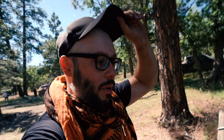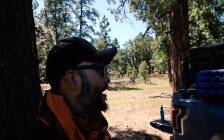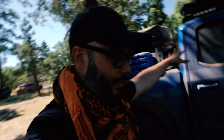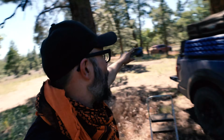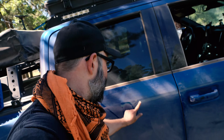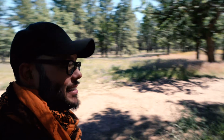All right, we are here. We found our next camp spot, just a few miles away from the Grand Canyon, out in the forest. I think we're actually just a few miles from the border of the Grand Canyon National Park at this point. But anyway, one thing about overlanding in Arizona is it's dirty. Look at that. Dirt. I think the Raptor likes it. So, we're gonna set up camp, and yeah, should be a good time.